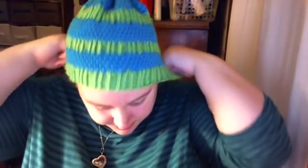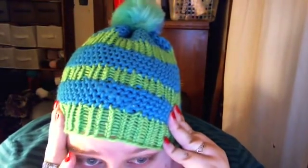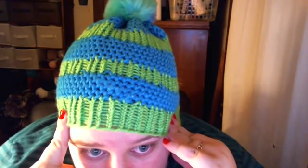I have 2 more hats. Okay, I like 3 more hats. My bad. I also finished this loom knit hat. I was not real thrilled about my stitch choices. So I did a 3x1 ribbing, I think. The blue is Blue Hawaii.